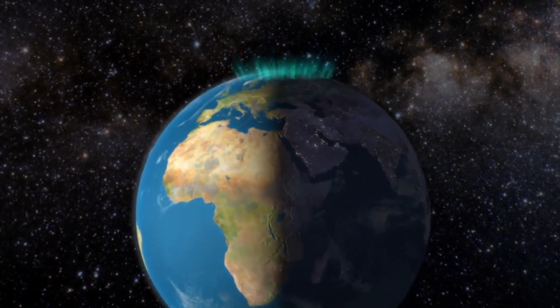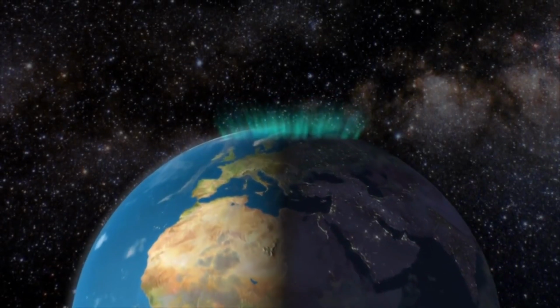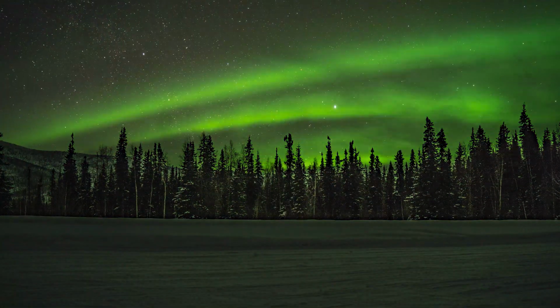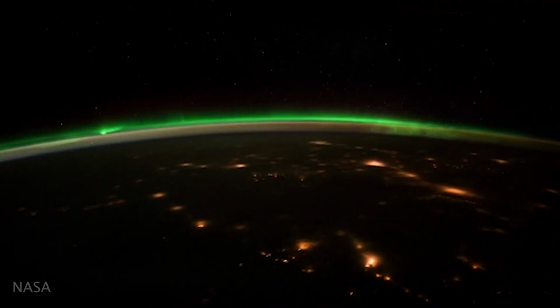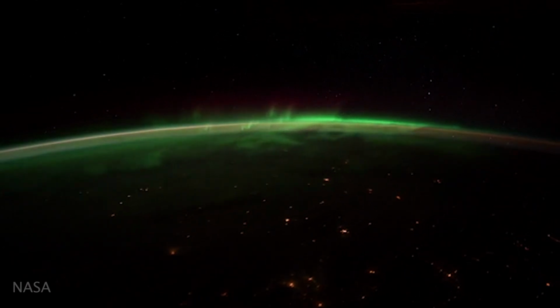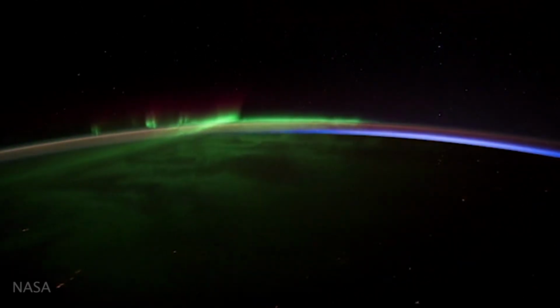Now, auroras are happening all day, but because we're facing the sun for half the day, they're blown out by the light of the sun. But we are able to see them at night, especially during certain parts of the year. That plasma reacts with particles in the atmosphere and excites them, releasing photons in the form of light. When the plasma hits oxygen, it releases green and red. When it hits nitrogen, it releases red and blue, giving a purplish pink hue.